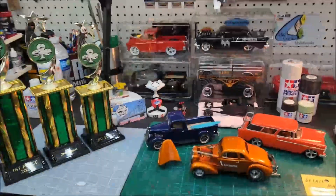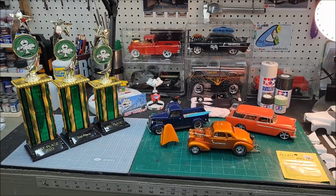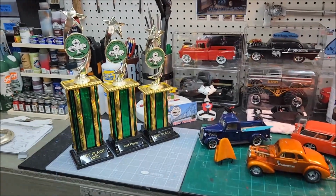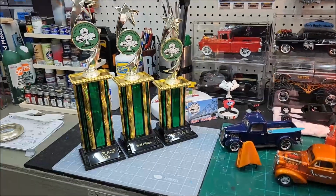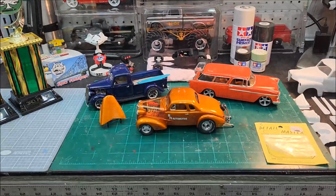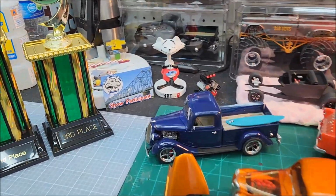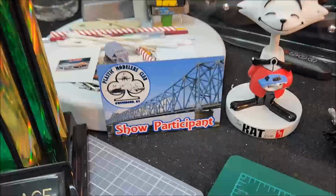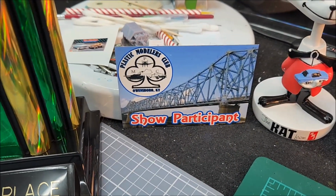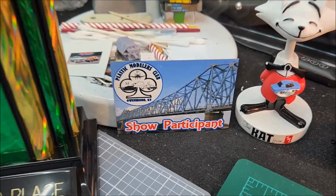All right, fellas. So just to recap here, guys, that's all the models that I took, three of them, three trophies. I think it turned out pretty good for my first show, and I'm really pleased. They give you a dash plaque when you go in, and that's the dash plaque, kind of like at the car shows that we take Ruby to. You get these dash plaques.